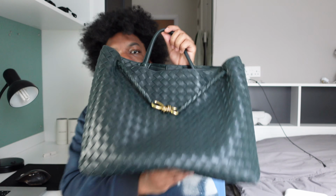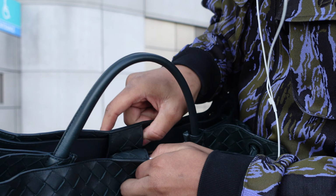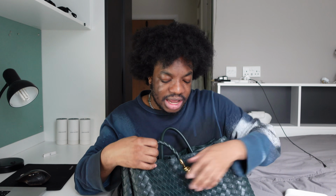Okay, so the bag is pretty simple and bare bones. There's literally just the top magnetic clasp that holds the two sides of the bag together when it's closed, the braided cable, and you've got a bag divider on the inside of the bag that comes from Bottega. I'm just going to take it all out.